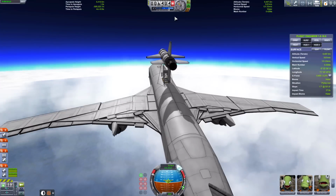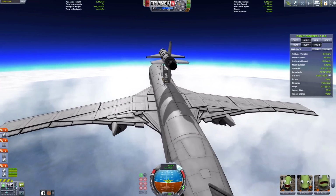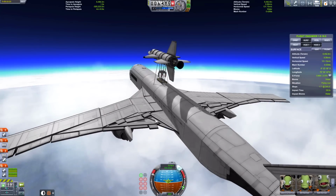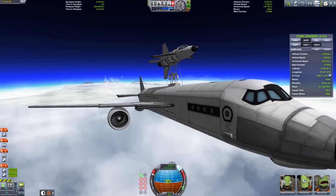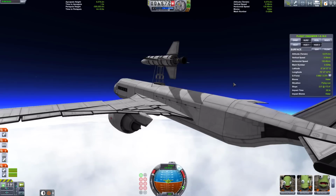Okay, I've changed the altitude because we seem to be slowing down. 6,500. Because we are slowing down now. That's because the air has decreased above us. And yes, you may have noticed I've got clouds in this game now.